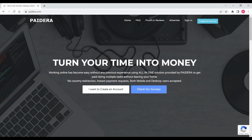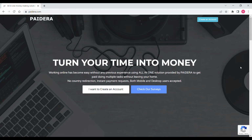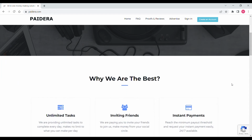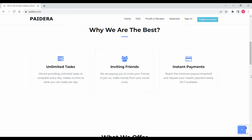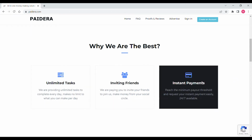You can earn money with Pydera by completing surveys. There are no geographic constraints, you can quickly transform your time into money, and the payout is quick. You may anticipate receiving payment right away after signing up. The surveys can be finished on a computer or a mobile device, of course. This website is great since you can start cashing out your money right now, and get paid the following day after you reach the $5 minimum payout.